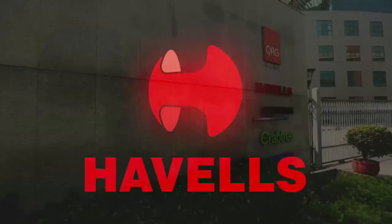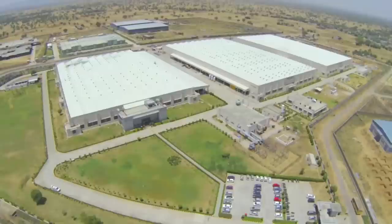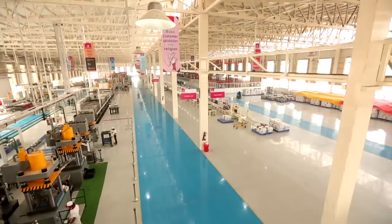Havells has always been creating milestones in the industry. Keeping the impetus, Havells introduces India's most advanced, fully integrated water heater manufacturing facility in Neemrana. Set up in 2014, the plant has an installed capacity of 500,000 units per year. The plant has the flexibility to manufacture a wide range of products, ranging from 10 to 120 liters capacity, and has the largest design and model range under one roof.